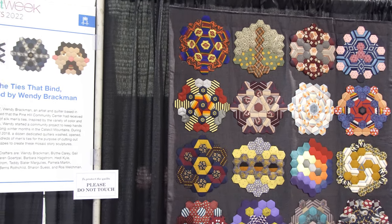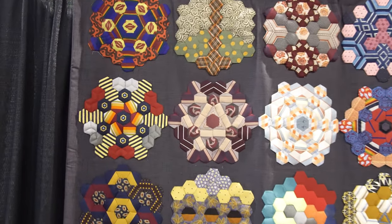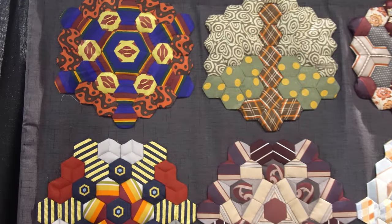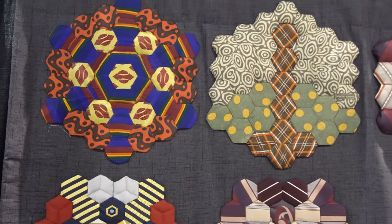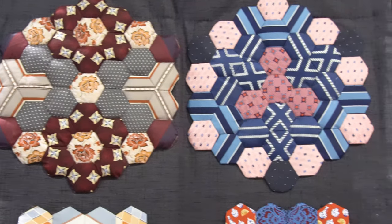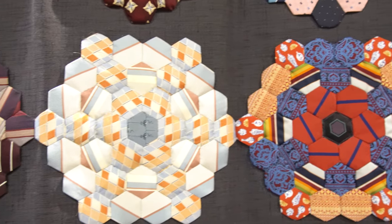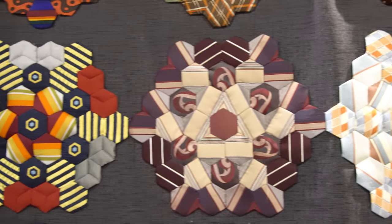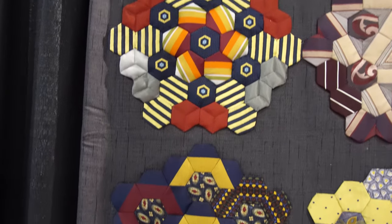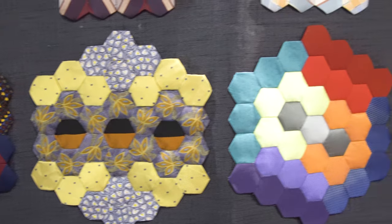Inspired by the variety of color and beautiful patterns, Wendy started a community project to keep hands busy during the long winter months in the Catskill Mountains. During the long winter of 2018, a dozen dedicated quilters washed, opened, and ironed hundreds of men's ties for the purpose of cutting out hexagon shapes to create these mosaic story sculptures.